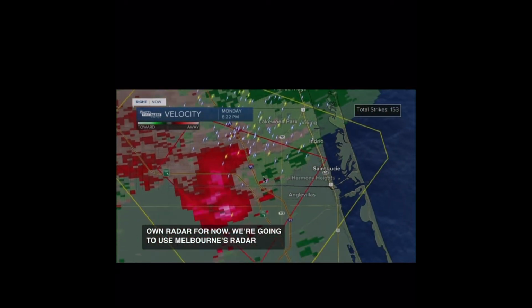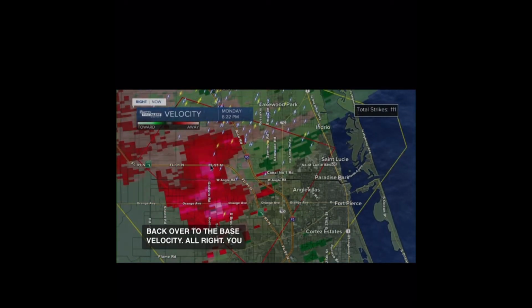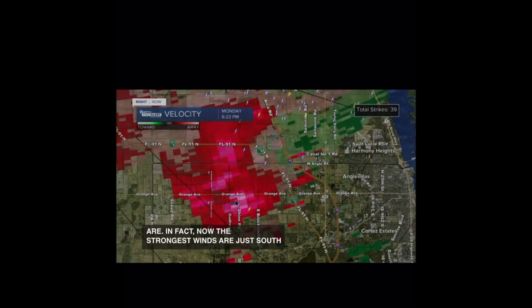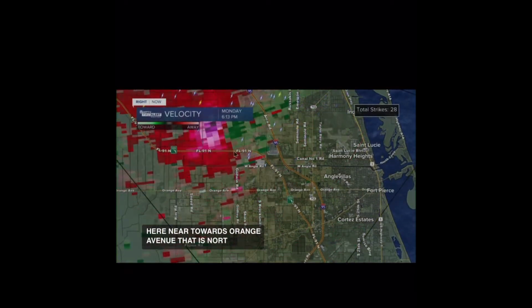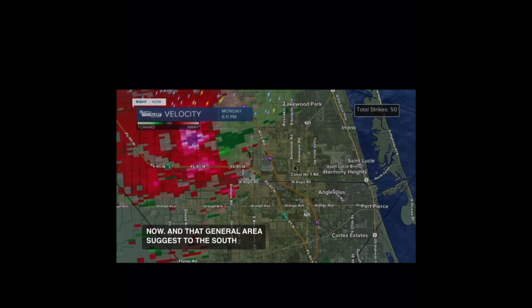All right, so you can see where the strongest winds are. In fact, now the strongest winds are just south of the turnpike, over right here near towards Orange Avenue. And that is North Herd Canal in that general area. So just to the south of the turnpike, that's where we're seeing the strongest winds. And you can see the little spin right there.